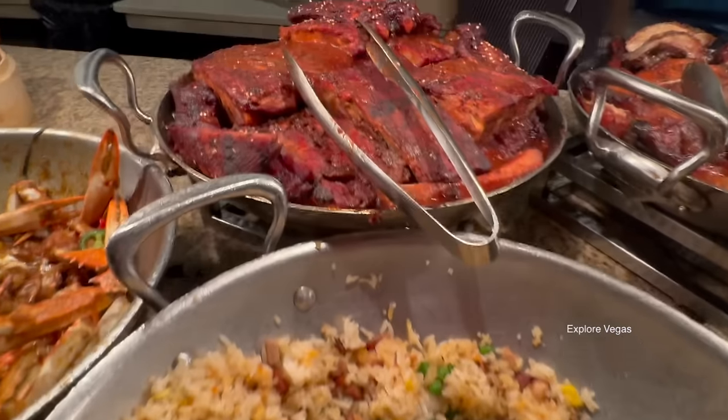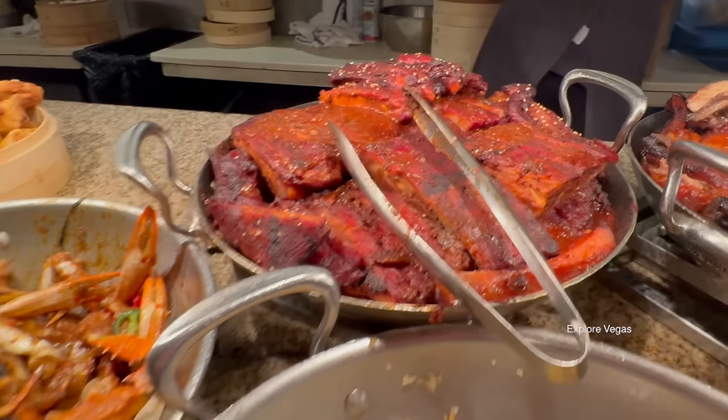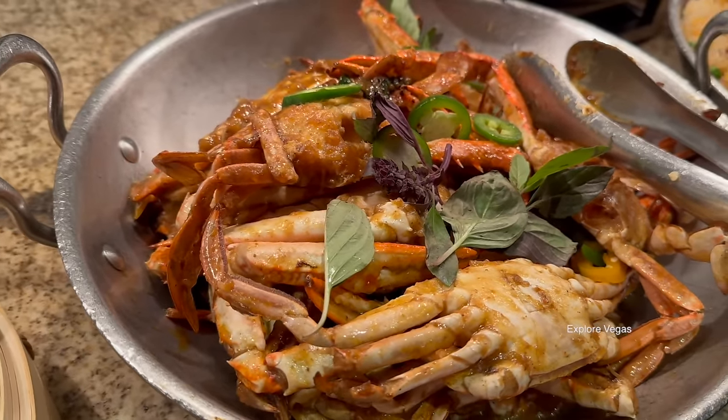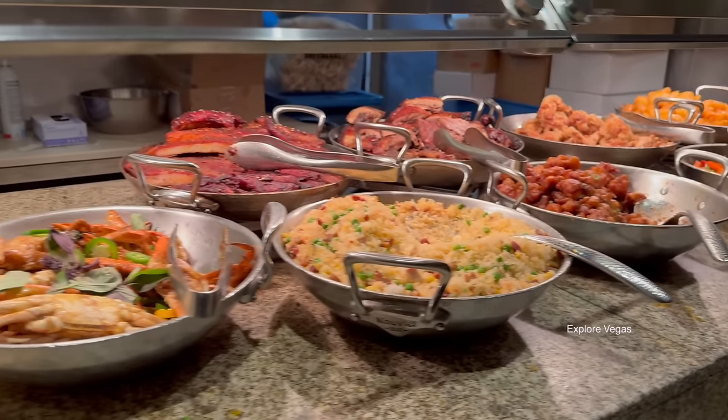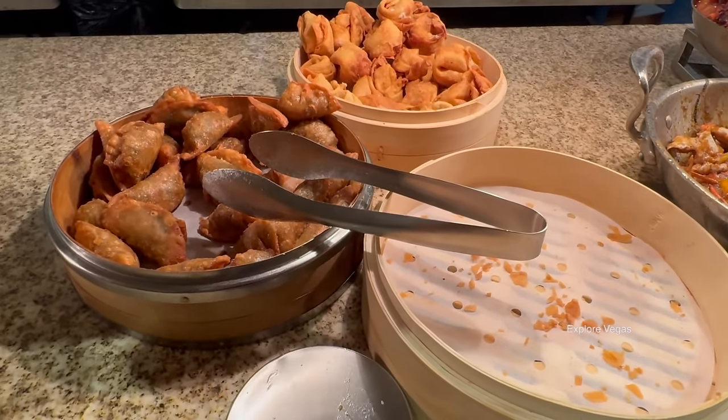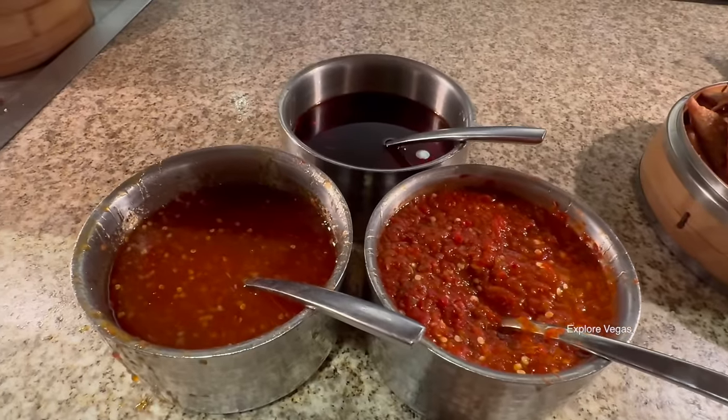Char siu fried rice. Char siu ribs. Thai curried blue crab. That one looks new from last year. Some crab rangoons. Looks like they're out of spring rolls. And then there's shiitake pot stickers.